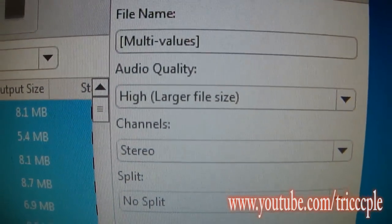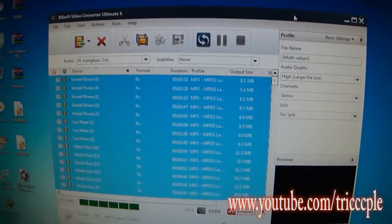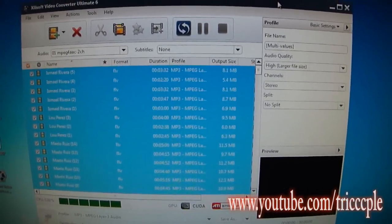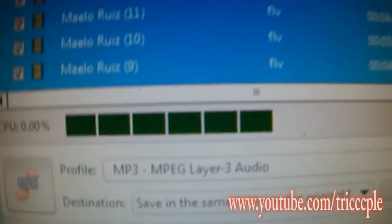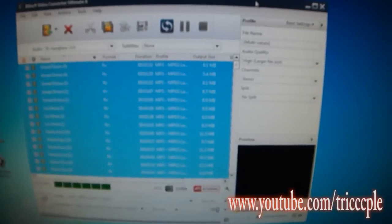It's converted to high quality. High quality means 320 kilobits per second. And one thing about this program is that it uses multi-core. All 6 cores will be used for conversion, and it also supports ATI Stream or NVIDIA CUDA. So ATI Stream is enabled.